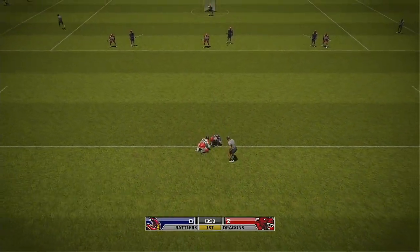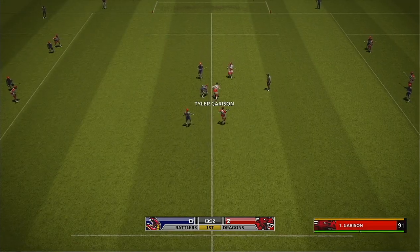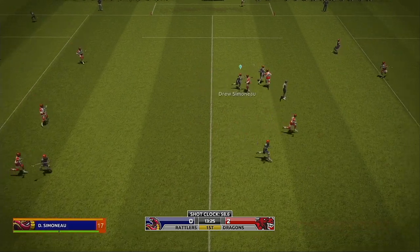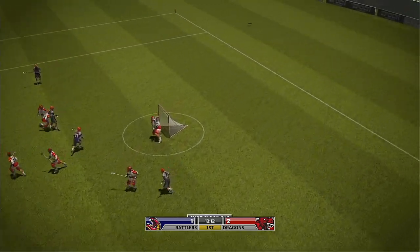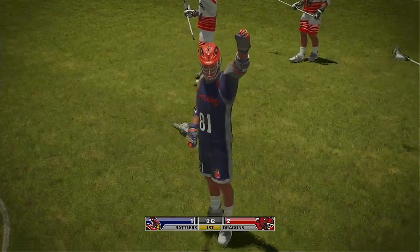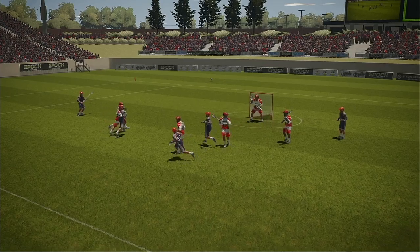We are set to resume. It's 2-0. The away team wins the faceoff and they get a step. 81. That's why they call it an execution. 81. Racks one up for the away team.